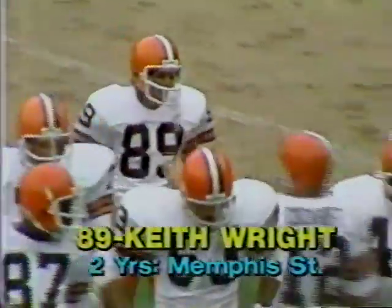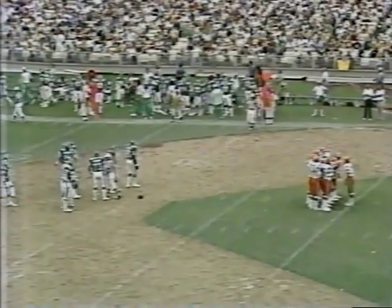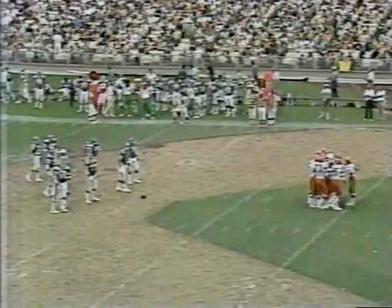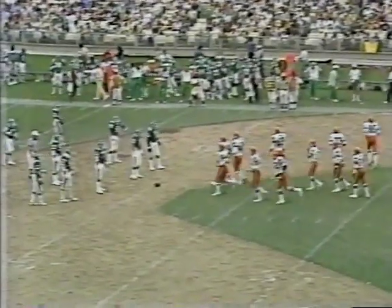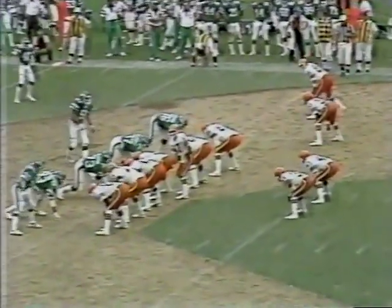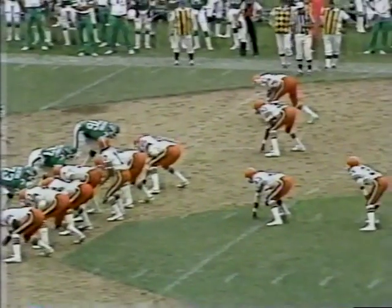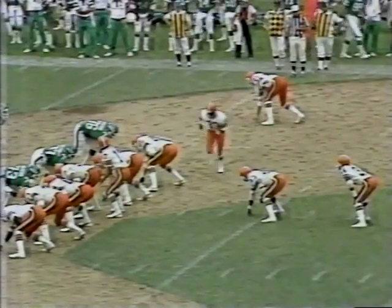So now the Browns, for the first time in this season, when it counts, go on offense. With Brian Sipe at quarterback, Greg Pruitt and Mike Pruitt are the 2 running backs. Look for Mike Pruitt today. I think he's going to be a big man in this offensive attack for the Cleveland Browns because the Jets undoubtedly will be keying on 34, Greg Pruitt. Cleveland from their own 40-yard line.